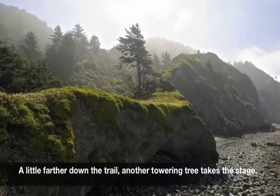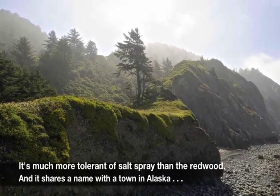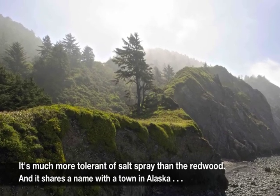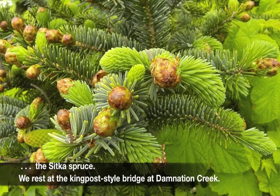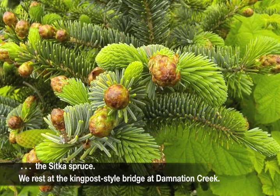A little farther down the trail, another towering tree takes the stage. It's much more tolerant of salt spray than the redwood, and it shares a name with a town in Alaska, the Sitka spruce. We rest at the kingpost-style bridge at Damnation Creek.